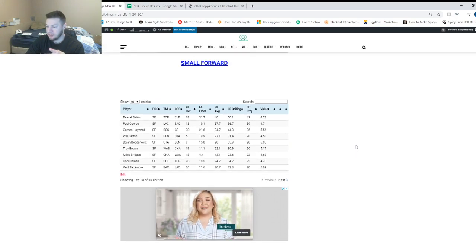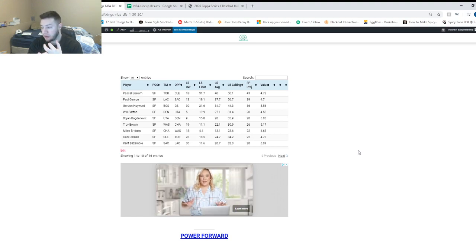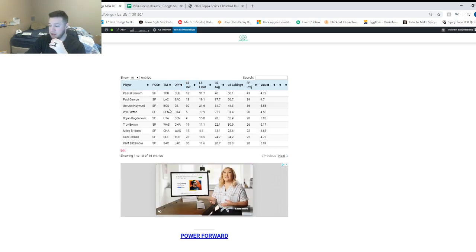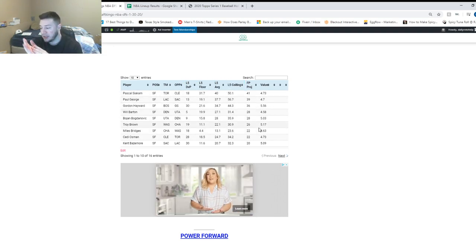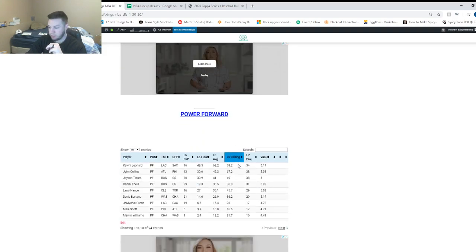Moving on to the small forward, you've got Pascal at 41, Paul George at 39, Gordon Hayward 36. Love Gordon Hayward here. As you can see, over the last 5 DVP, Golden State has ranked 30th. Gordon Hayward could feast. That is definitely something to help as well. Mid-tier, Will Barton, 28, Bojan Bogdanovic, 28, and Troy Brown at 26. And your value picks here, Miles Bridges at 22, Semi Ojeleye, 22, and Kent Bazemore at 20 fantasy points.